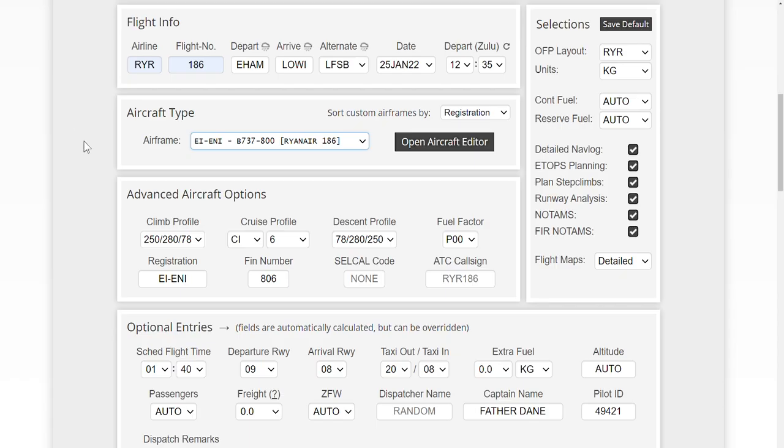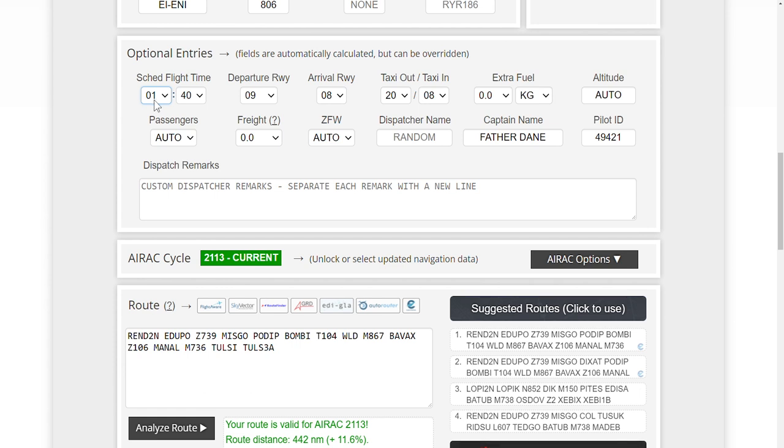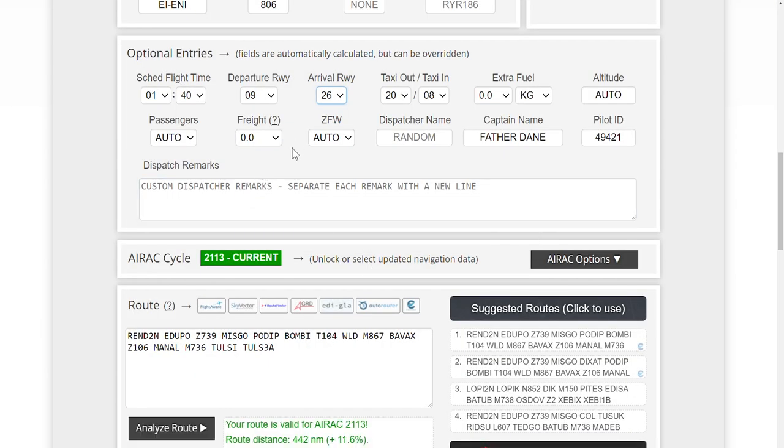Our airframe is this one. There's our registration, cruise profile 6. It says the scheduled flight time is 1 hour 40, departure runway is 09. This is predicting an 08 arrival. I'm not sure that that would be the case since all the other flights I've looked at this morning are all going to be on 26. So I'm going to change that to 26.